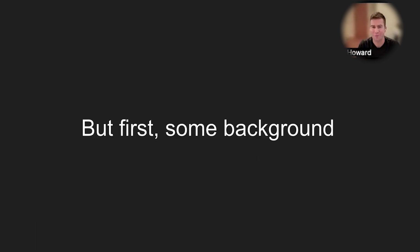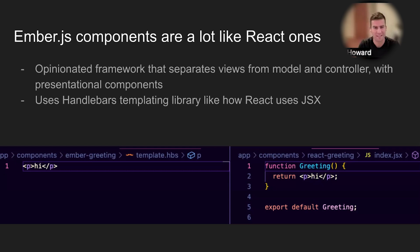But now some background. So hopefully you're not too scared off, but if you are, we can go over some questions after we go over some background. But since this is a React meetup, you may not know what Ember.js is. It is an opinionated framework, similar to Next and React, that separates views from model and controller, with patterns comparable to React, Next.js and Angular. And important for our talk today is it uses the Handlebars templating library, similar to how React uses JSX. So if you see the really brutal VS Code screenshot at the bottom, it's using Handlebars, and next to it is a comparable greeting.